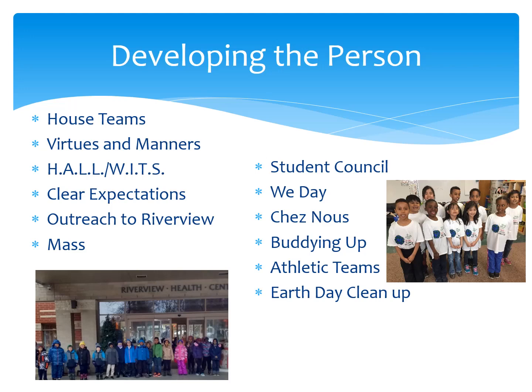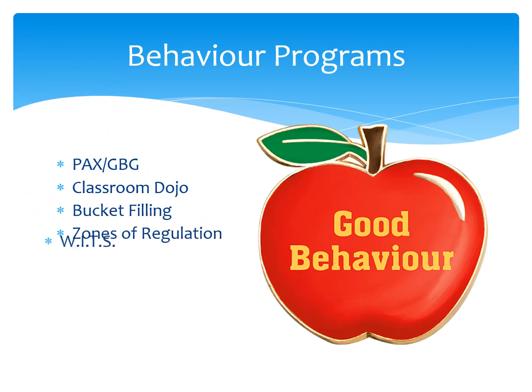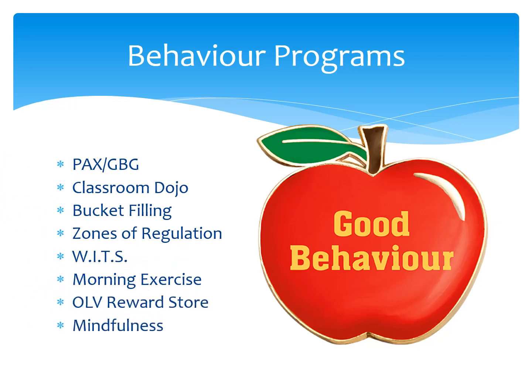To continue about developing the person, we do have things to help students become better people. Things like PACs, our good behavior game. We have Classroom Dojo, bucket filling, Zones of Regulation, WITS, morning exercise, the OLV reward sword, and mindfulness. All of these things are used to help kids regulate themselves, find better ways to solve problems, and show each other how to love each other and care for each other.